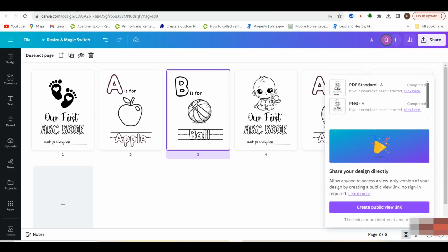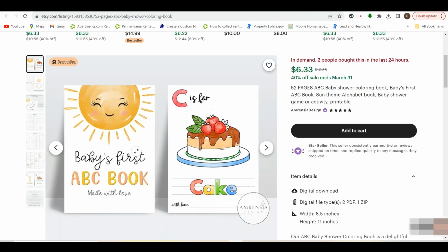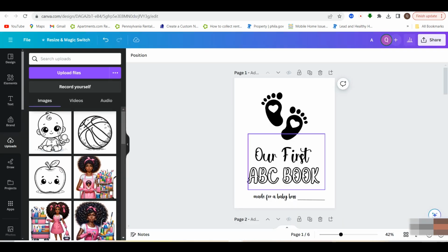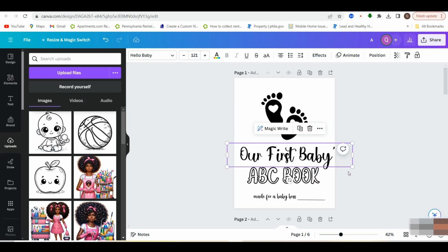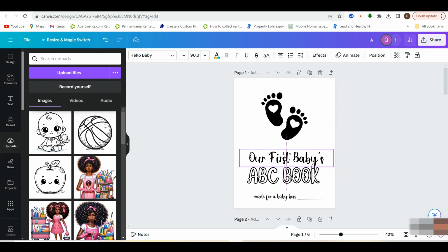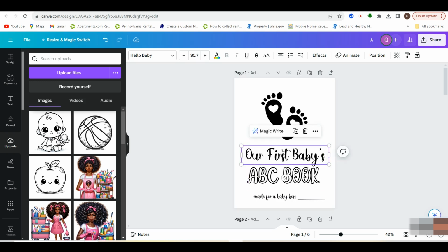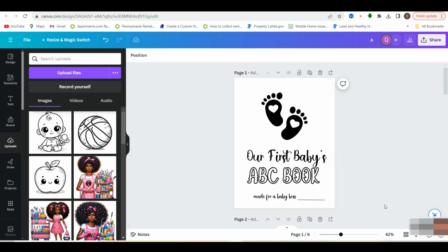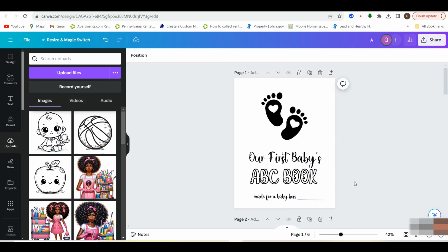But B is for ball. So I would want to add in baby because I think they have babies. Yep. And I think this one has babies too. So I would go back in and actually add in baby. Right. And I'm just going to have to ungroup this so I can stretch this out. And I need to make it smaller. So let's be sure that we add in our first baby's ABC book. We'll bring that in some, make this bigger. We'll just make this a little bit smaller. And you'll just line it up until you get it the way you like it.